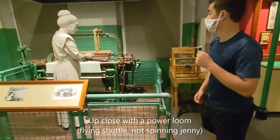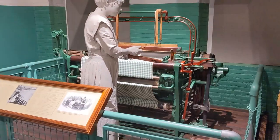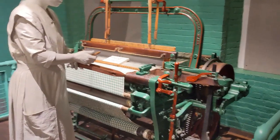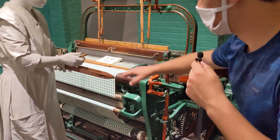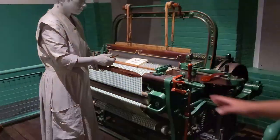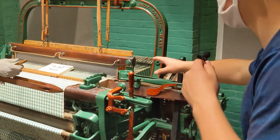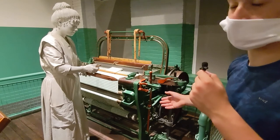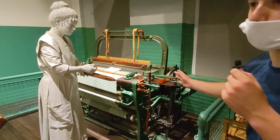So here we have an example of one of the textile machines. You can see from the statue of a mill girl right here, she's putting the thread into a spinning jenny. The thread would be wrapped around the spinning jenny, and you'd place it into the machine, and as the textile would be made, the spinning jenny would shoot across, like what you guys saw earlier in the actual working machine. That's what's really cool about this museum. You have models of this, but then you can actually see how it's still operational.